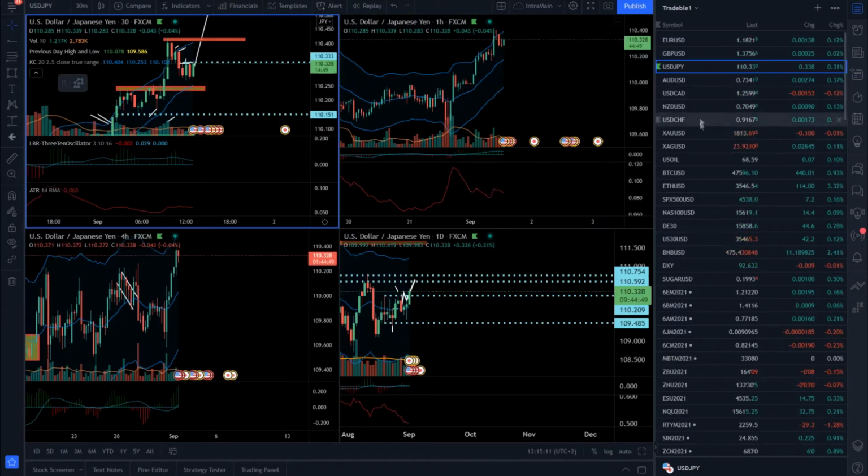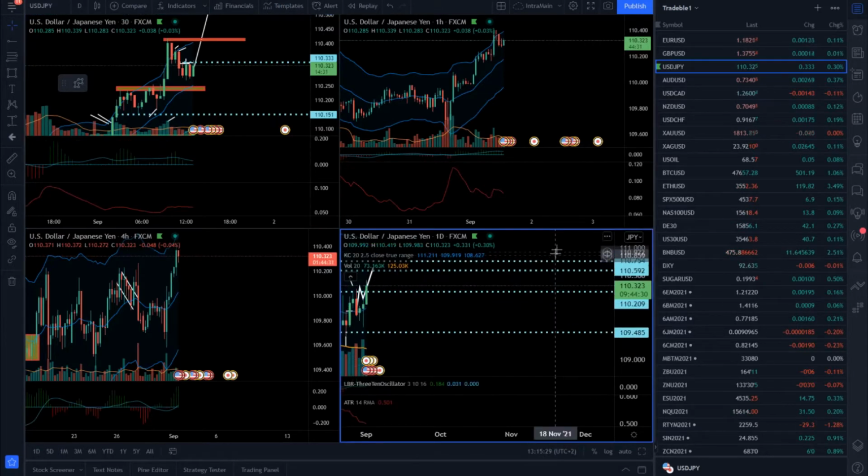I will also speak about the gold market and about the crude oil. I will start with the USD versus Japanese yen first because I think this is a pretty interesting opportunity that is right now happening. This is basically a breakout. I will show you this on the daily time frame.